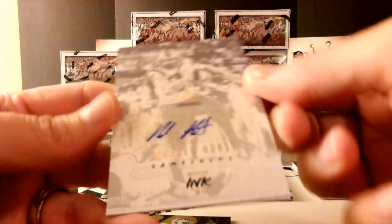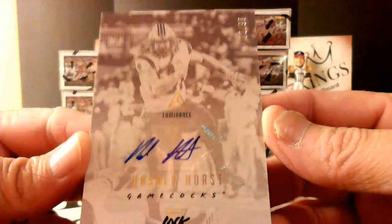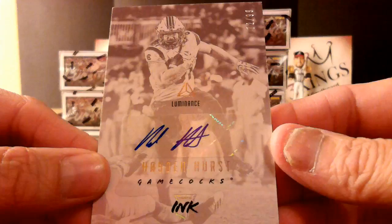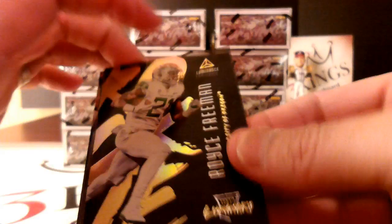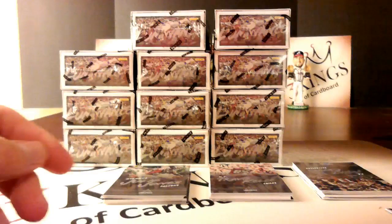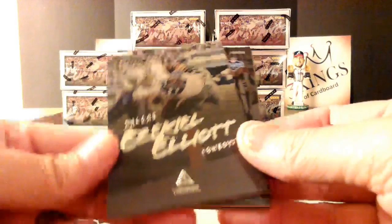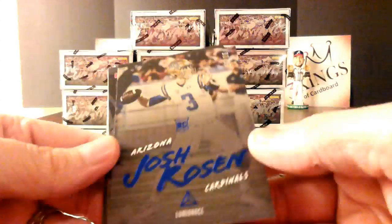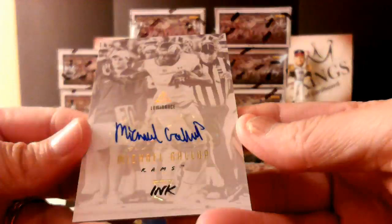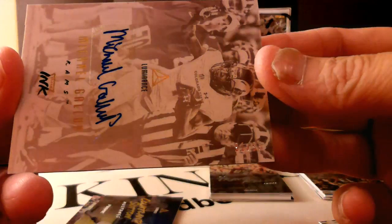First auto is Hayden Hurst. It's going to be for Baltimore. Number 72 of 99. Pack number two. And we've got a Josh Rosen blue parallel number 89 of 99 for Arizona Cardinals. Next auto, Michael Gallup, number 81 of 99 for Dallas.